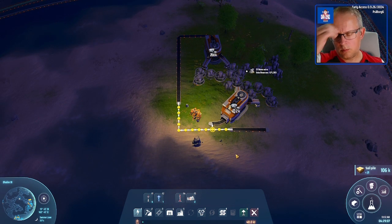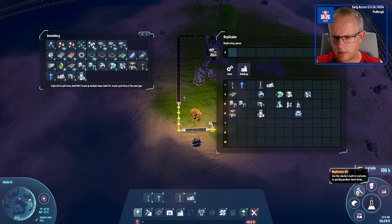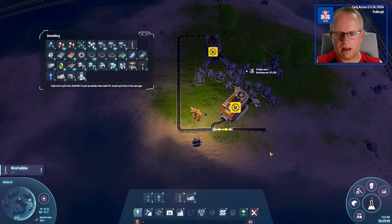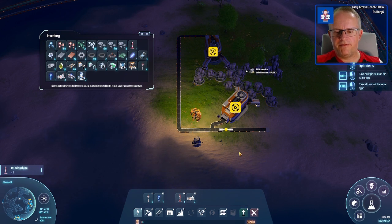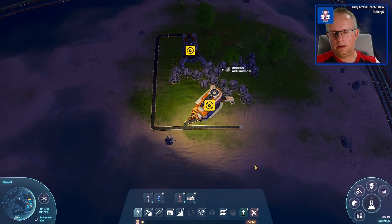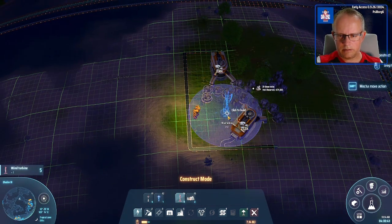Get some coal, and we need some wind turbines as well. I don't think I have the gear to... Oh, I can make one of them. So yeah, I need some stuff. Okay. Oh man, we're out of power. Yeah, let's get some power down.